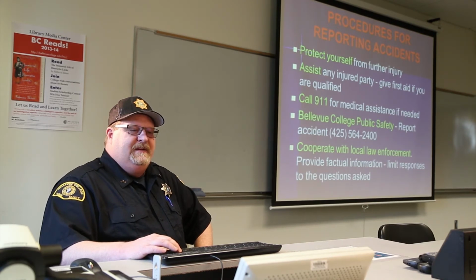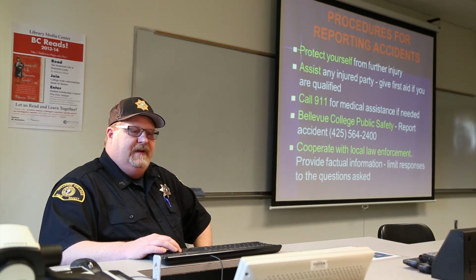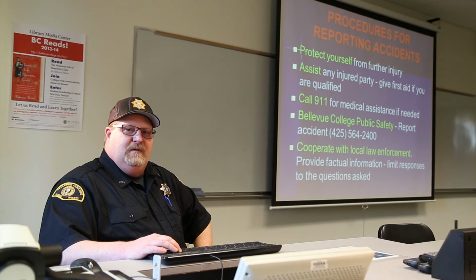Procedures for reporting accidents. Always protect yourself from further injury. Assist any injured party. Give first aid if you are qualified. Call 911 for medical assistance if needed. Contact Bellevue College Public Safety to report the accident. Always cooperate with local law enforcement. Provide factual information. Limit your responses to the questions asked.